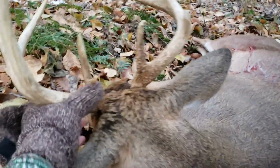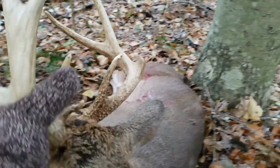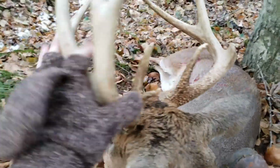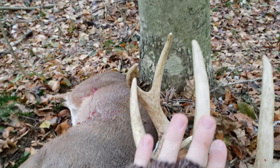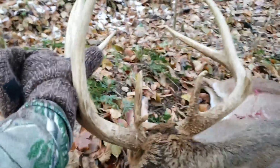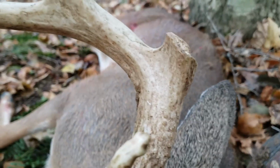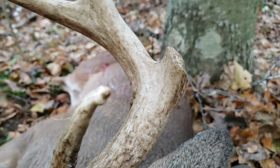There he is, guys. You can tell he's not super wide. He's not even out to his ears. I'm trying to hold this camera and him, so it's going to be a little wonky. But right here you can see he's got the split brow tine on his left side. Split G2. Nice long G3 right here. But yeah, he's definitely a cool looking buck. 10 points altogether. That broken off tine right there, that's over an inch, definitely, probably 1.25 inches.